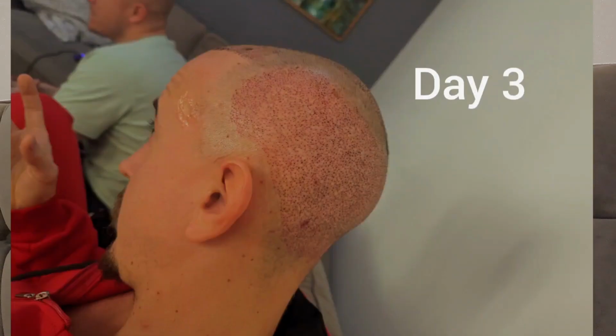Secondly, they've asked me for pictures yesterday, so I sent them pictures. They've sent me emails and WhatsApps to show me the washing regime, which is quite good on YouTube now. Shows the washing. I'll put some pictures up now to show you each day as it progressed and what the healing process was like.